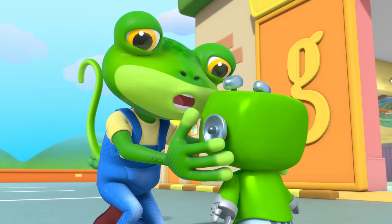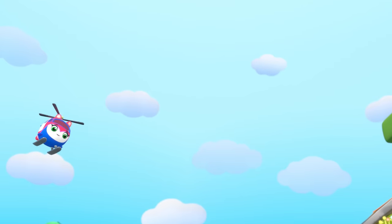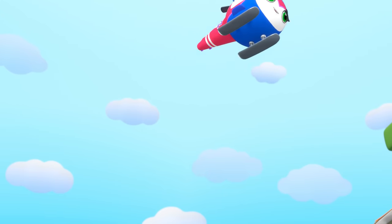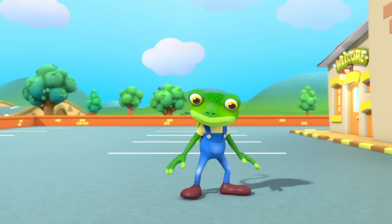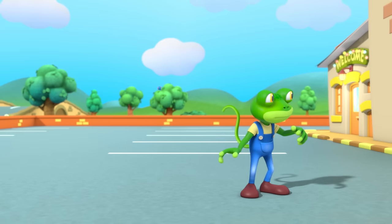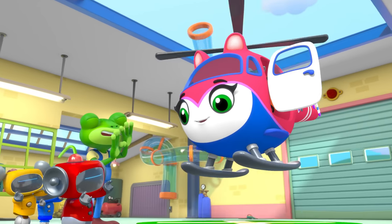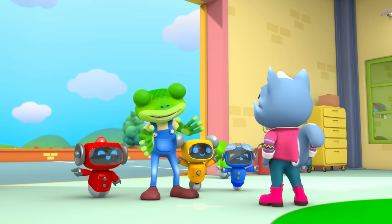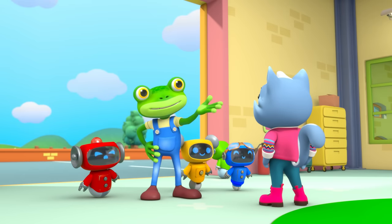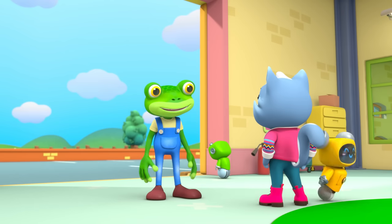Oh, what's wrong, Green? Whoa! Cat and Helena are here for us to fit the brand new gadget! Get ready, Mechanical! Green? Hola, Gecko! Oh, hi, Cat! Time to fit some extra special kit! Go, go, Mechanical!